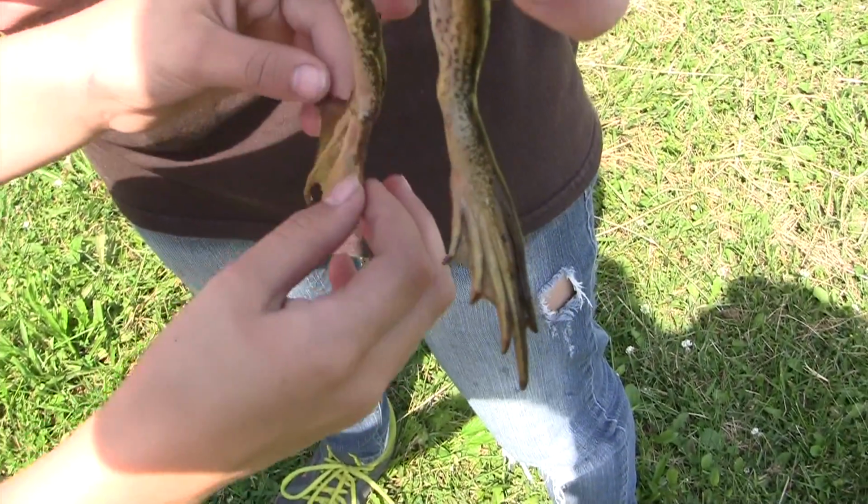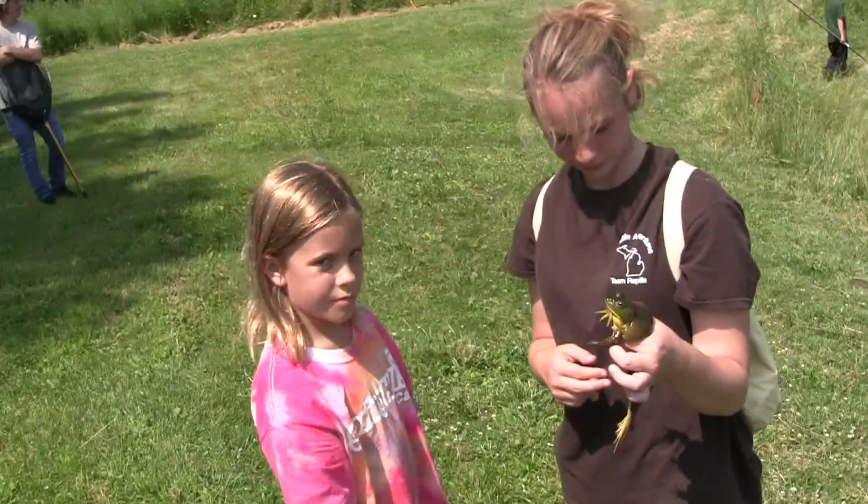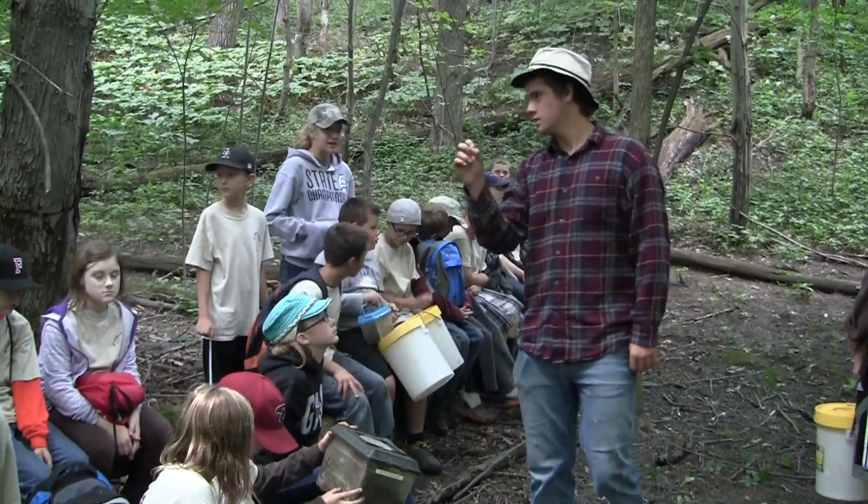Mm-hmm. They can move fast in the water with that. Yep. Very cool. Nice job, you guys. All right, let's go ahead and put them back in the bucket, and we'll take them up to show parents later. 18, 19, 20, 21, 22, 23, 24, 25.